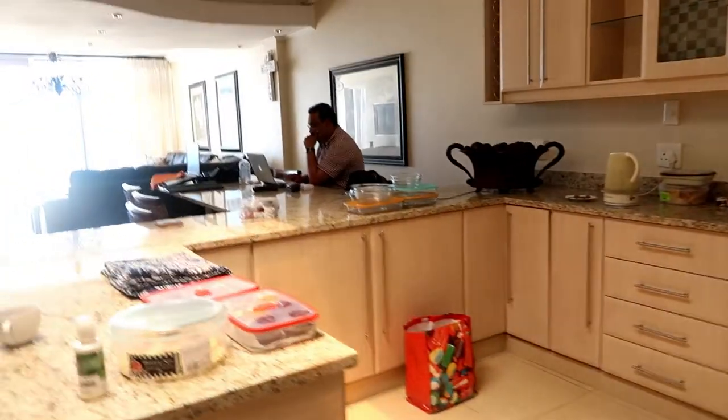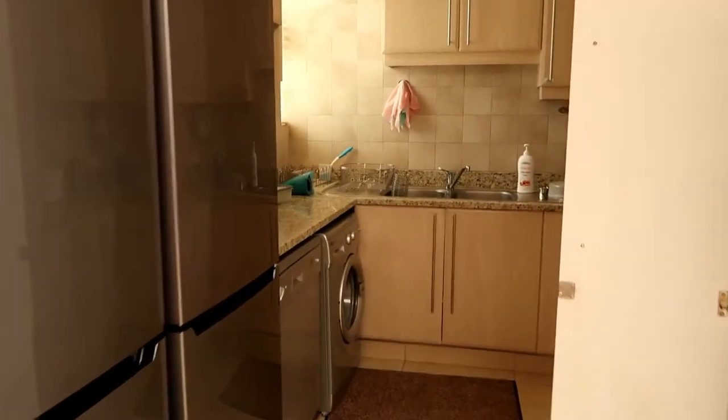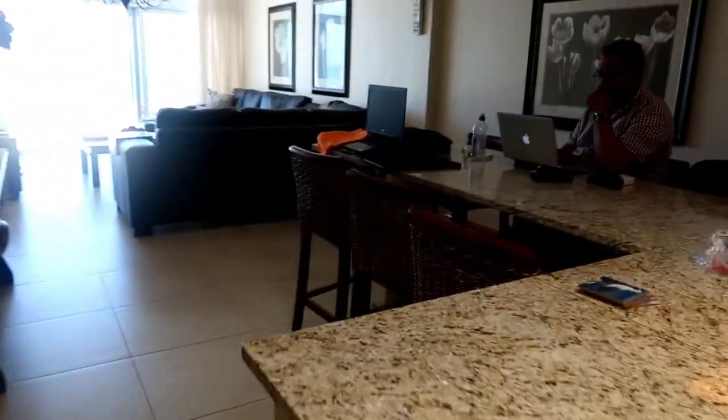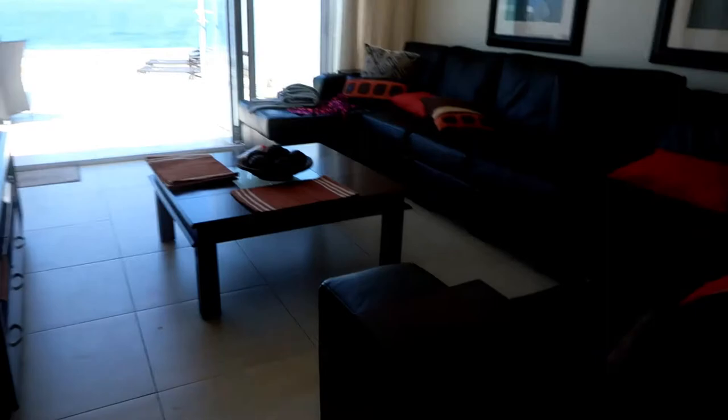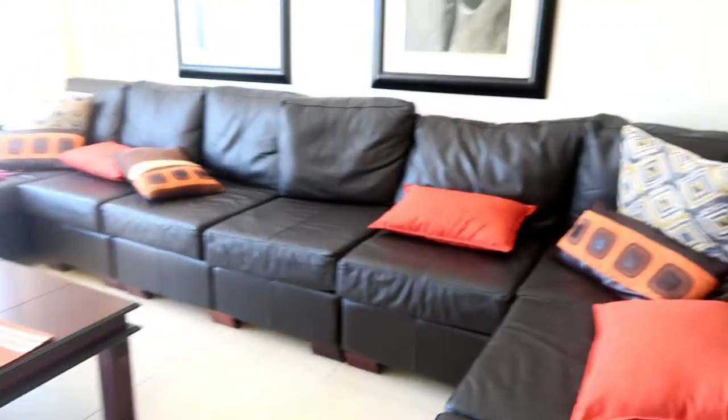There's the kitchen. The kitchen is huge. There's Dada just chilling there. And then there's a scullery area over here. The fridges, etc., etc. And then over here we have Dada just chilling and working. And then over here we have the lounge, and you can see the ocean over there. Big lounge, these coffee tables.